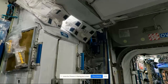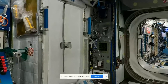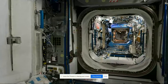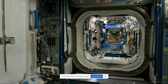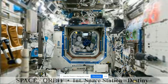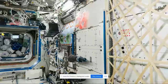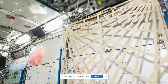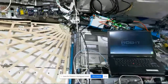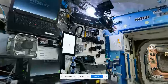So let's see if we can come down. As you can see, you can go everywhere. Okay, so we've been there. So let's see if we can go in here. Whoop, and it took us there. So an entirely new room. Now, if you get tired of looking at this room, this is a place where it looks like they hold some cargo. More laptops. That says robot. There's an iPad. Look at all that camera gear.